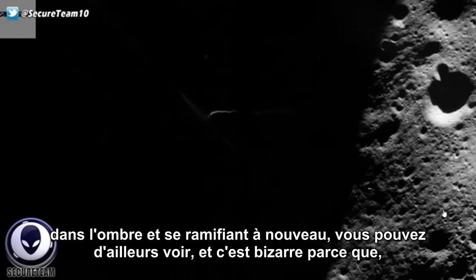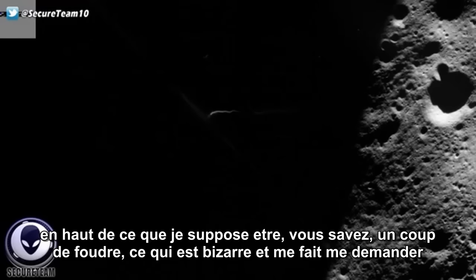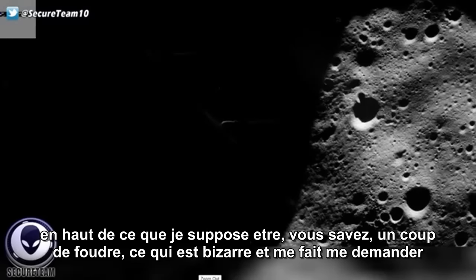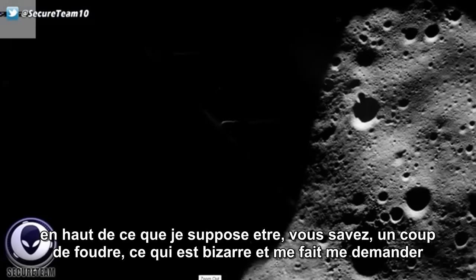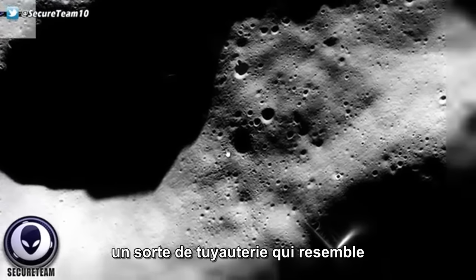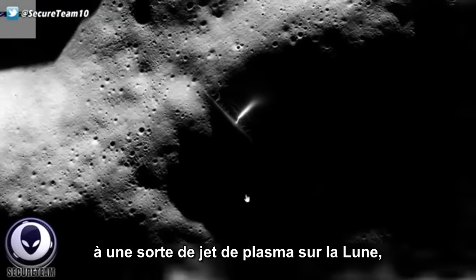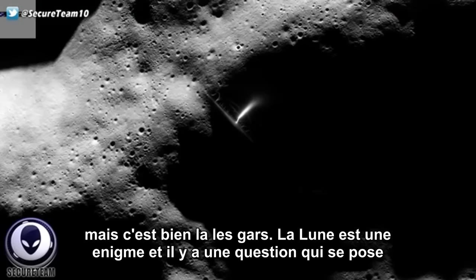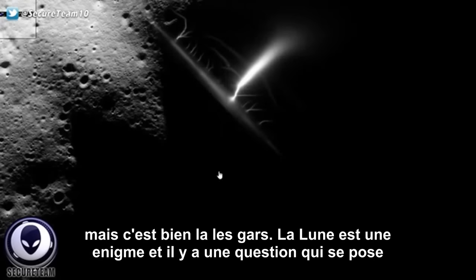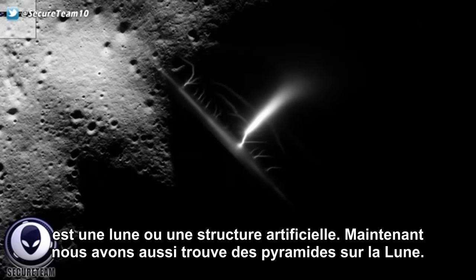And you can actually see, it's odd, because you can actually see the sunlight glinting off of the top of one of these supposed, almost lightning strikes. Which again is odd. It makes you wonder whether this is lightning, whether it's electricity, whether it's something else, whether it's some sort of piping structure that simply looks like some sort of plasma burst on the moon. But it's right here, folks. The moon is an enigma, and there's a question of whether the moon has even been here or whether it was put here, and whether or not it is actually a moon or whether it's an artificial hollow structure.